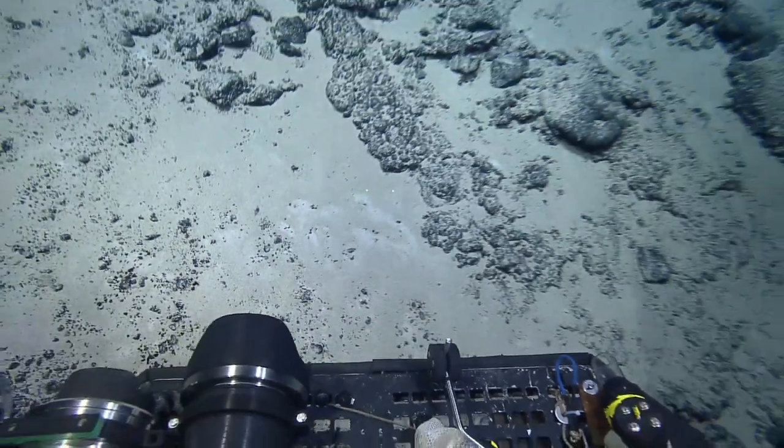Also, when we had the cinema cam, we saw a bunch of tiny little things growing.